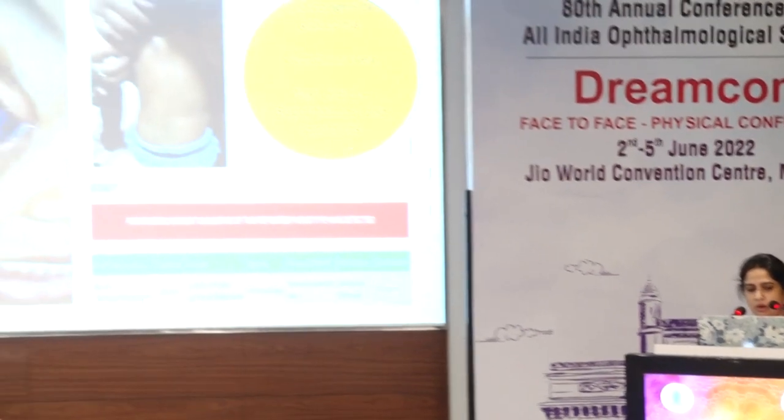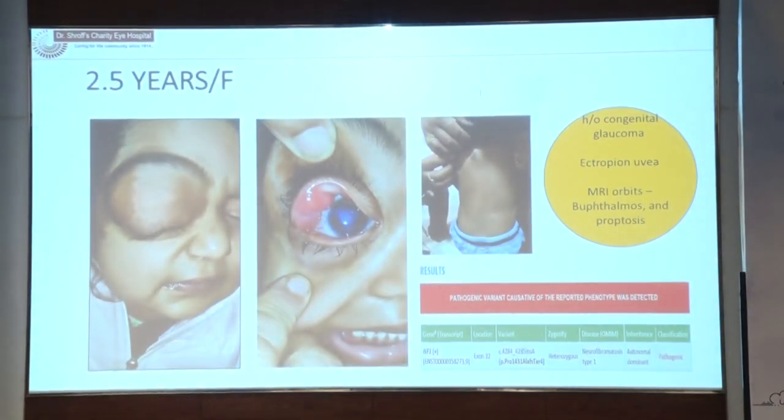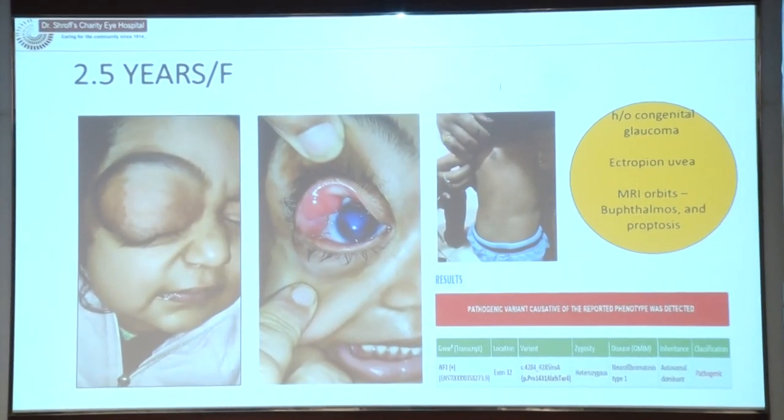So as most of it is covered, I would just touch upon some rare syndromes which we encounter in our daily practice. This was a 2.5-year-old female who presented to us with lid edema. On careful examination, we could see it was a soft swelling over the upper lid with corneal haze. And also on systemic evaluation, there were some hypopigmented patches on the trunk.